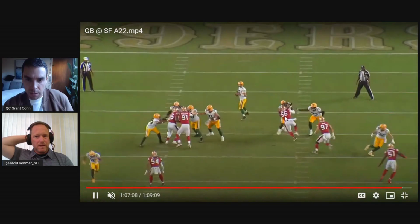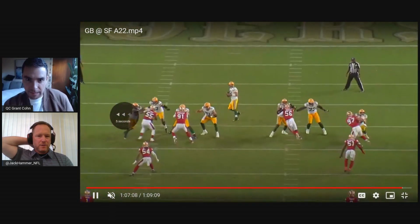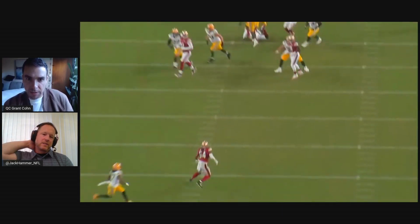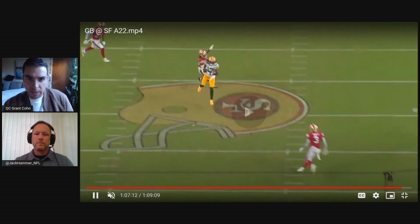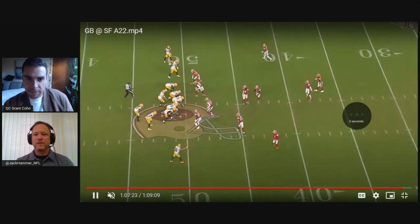No one calls it. The reason it's not called is look where his hands are. His hands are inside, so it doesn't really look that bad. Yeah, that's true. To those guys, it just looks like a great catch. His arms aren't extended. His arms are right in tight, and it's definitely holding. But you're not going to get that call.